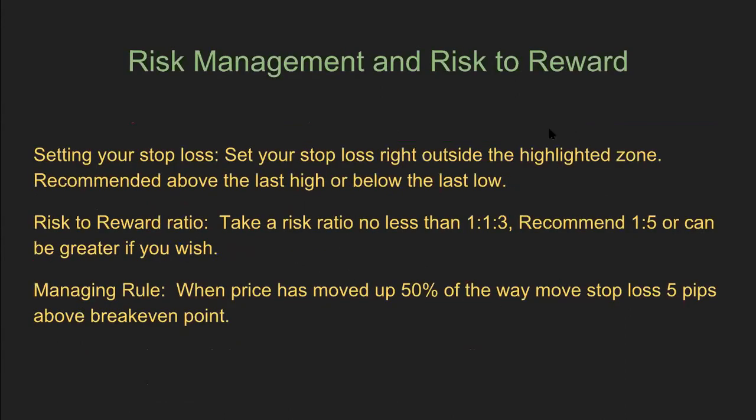So risk management, okay? Setting your stop loss. Set your stop loss right outside the highlighted zone. It's recommended above the last high or below the last low. So when I was showing that engulfing candle and it was really low, you want to set your stop loss right on the opposite side of the wick of the lowest low or the highest high.